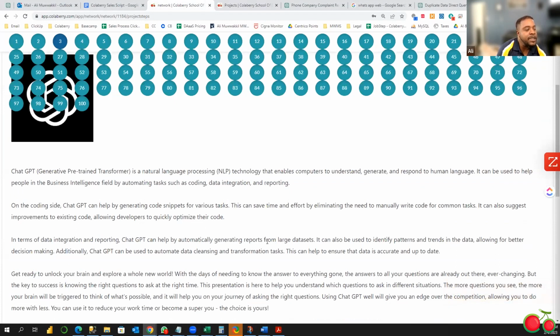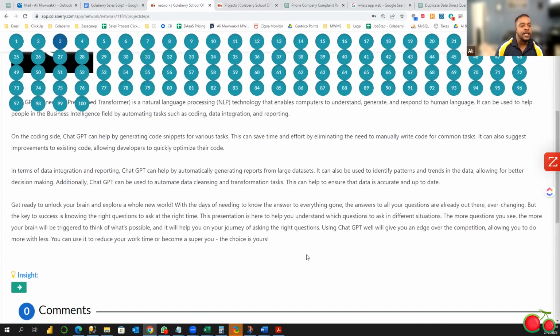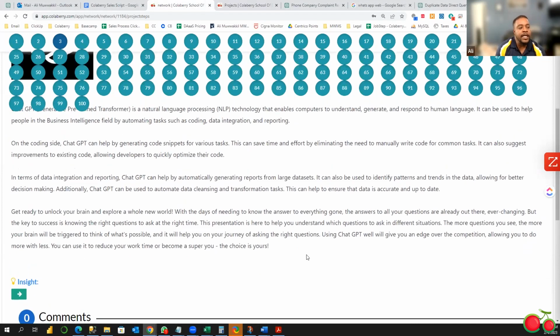It is a generative pre-trained transformer. All right, it's a natural language processing technology that enables computers to understand, generate, and respond to human language. It can be used to help people in the business intelligence field and automating tasks such as coding, data integration, and reporting.